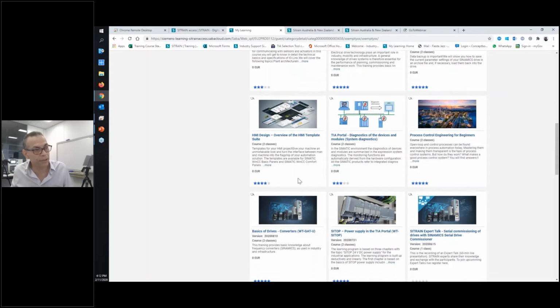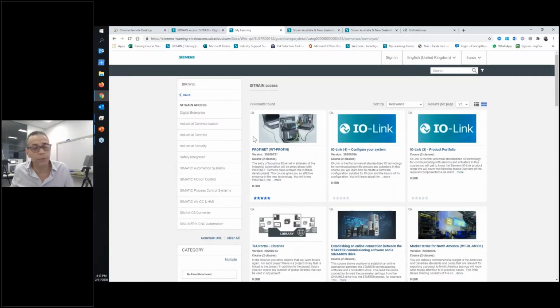You can see €0 because once you do log in to the training course, that's when your credentials are asked and you need to pay for your subscription. But feel free to go in and browse around and see if you see something you fancy, and then talk to your APS salesperson in order to get the subscription. So, back to the presentation.